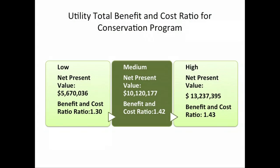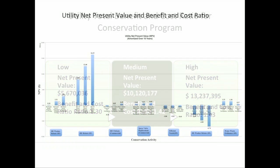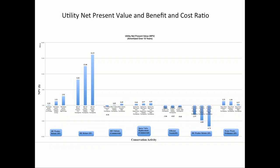This slide shows 3 scenarios: low, medium, and high. The net present value and benefit cost ratio were determined for each. This slide also shows the net present value and the cost benefit ratio for the utility.